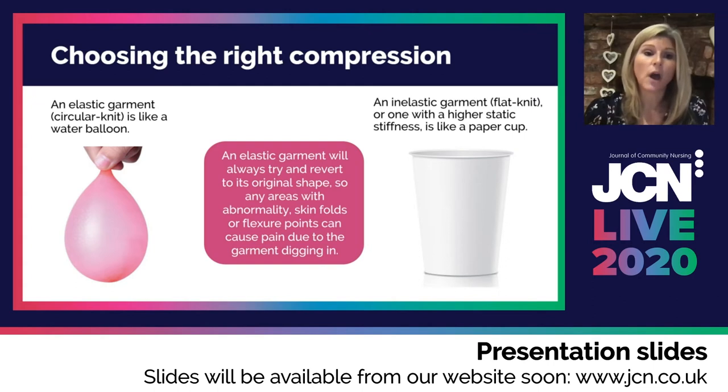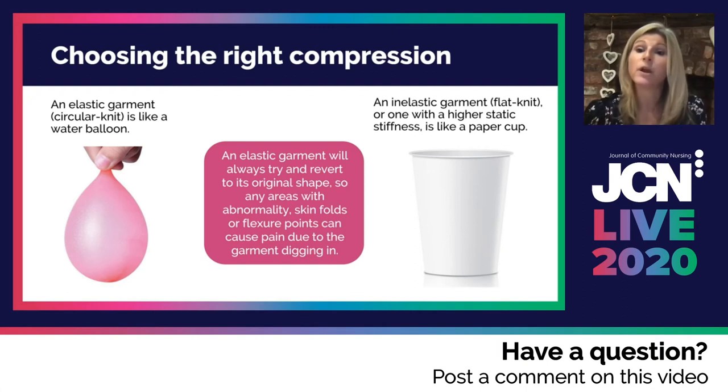So the more elastic garment here, which is like a water balloon, the more fluid you fill it with, the more it expands. And the resultant effect is the garment may not be able to contain that fluid. And depending on the severity, the limb may continue to swell and the leg may potentially break down due to that tourniquet effect or a lack of compression where needed.